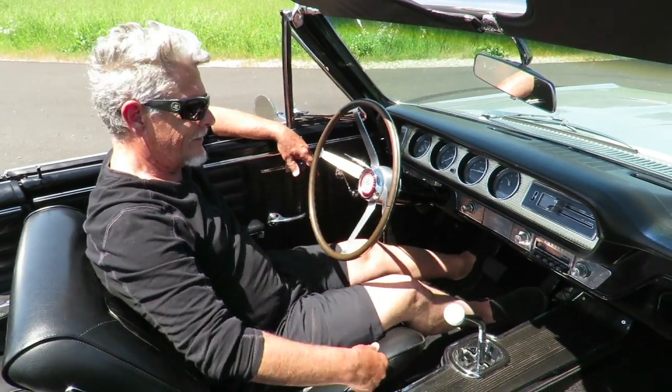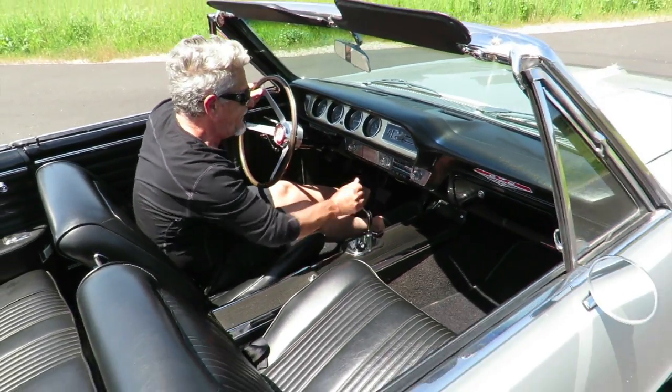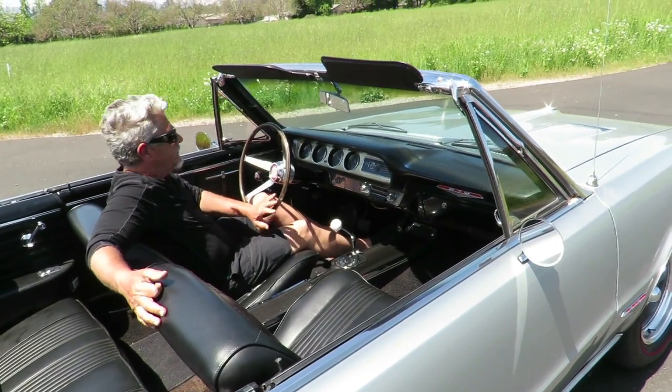So come along, we're gonna take a little spin here. It's a beautiful 64 GTO.